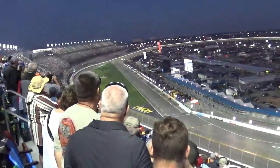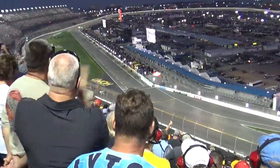Eric Almirola around Hamlin into the lead. Great run in the outside lane with drafting help from Austin Dillon propels Eric Almirola to the front of the field, side by side for second between Hamlin and Dillon. Ford, Chevy, and Toyota, top 3 cars. They see the white flag in the air at Daytona. Eric Almirola is out front. To the outside, Austin Dillon to his inside.